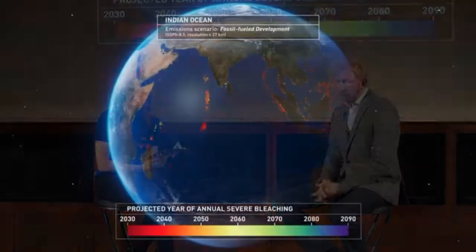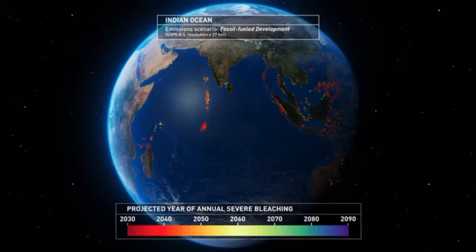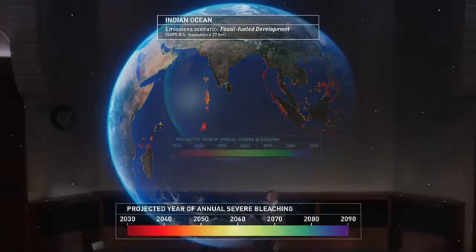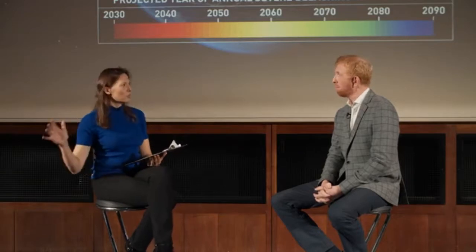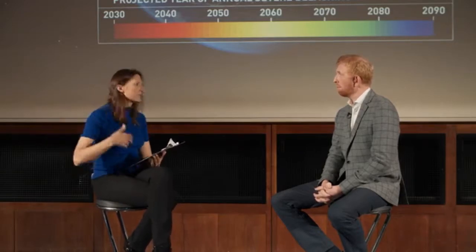So what we're looking at on the map here, explain the colours to me. So the colours are ranging from 2030 in this case to 2090, and what we're showing is, for each reef location, at what point in time we think that particular reef pixel, in this case a 27-kilometre sized pixel, will start to bleach every year from that point onwards, at which point there's zero chance for recovery. We're mapping a worst case scenario here. And so the idea is that the later the annual bleaching, the more time there is to adapt and for us to do things.